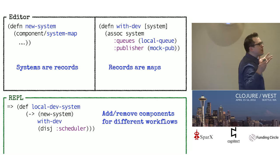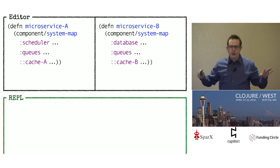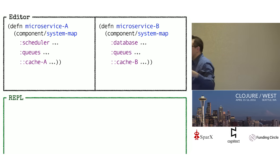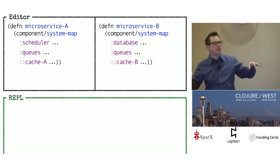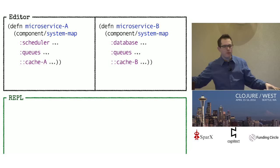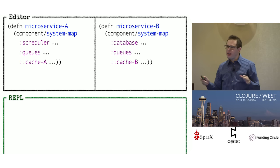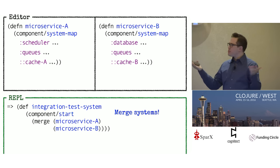It turns out I can even use this in systems that are distributed. So I have applications that consist of many small services, each of which is its own distinct system running in production on different machines. But in development, I might want to run them all in the same process. I don't want to start up six JVMs at once. So I can just merge them together.